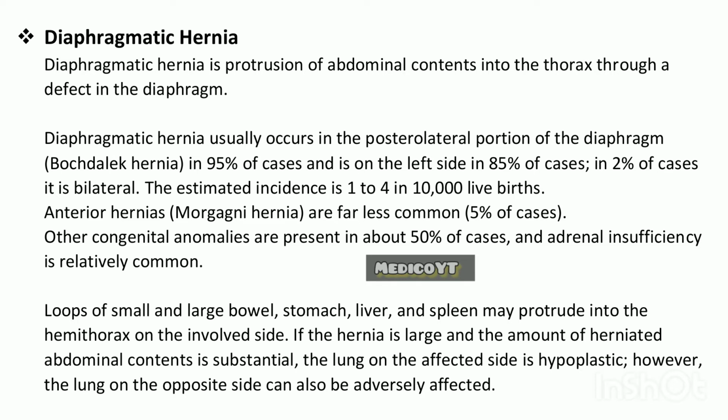If the hernia is large and the amount of herniated abdominal contents is substantial, the lung on the affected side is hypoplastic. However, the lung on the opposite side can also be adversely affected.